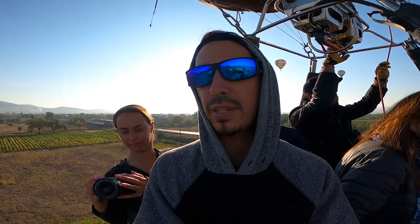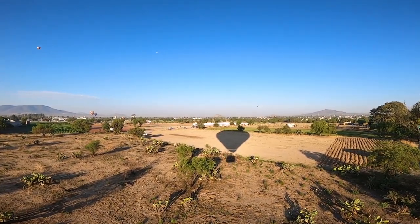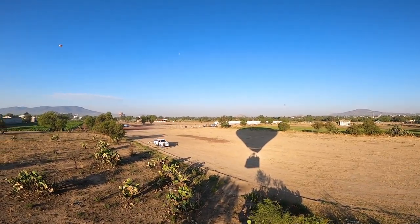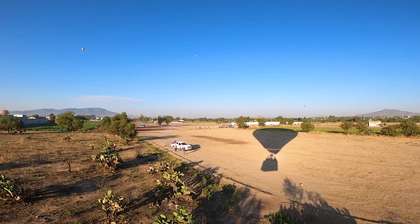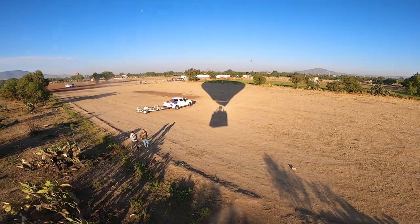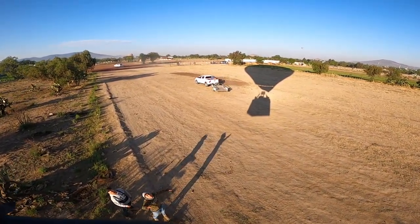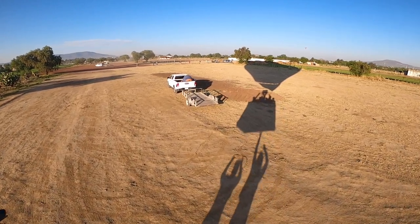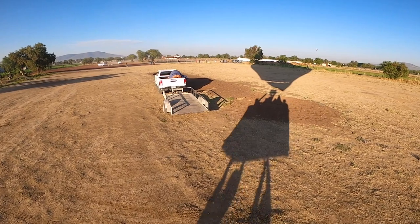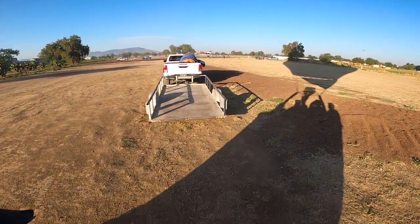Making our final descent. Final descent can be tricky sometimes. I've seen videos where people end up in trees. Our descent was really gentle and peaceful and lucky in that sense. We just touched down on the ground and they were able to get us into a trailer very easily. And we were on our feet on the ground before we knew it. Yeah. I've seen some videos where they've actually landed directly on the trailer, so it's hit or miss.